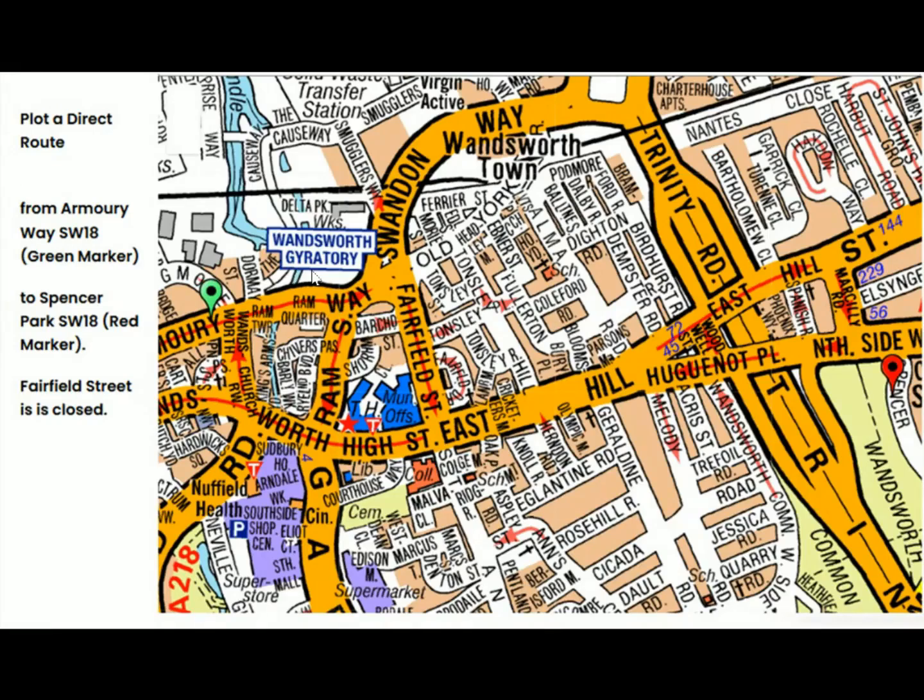Let's move on to the second topographical question in our mock test. Again, on the left hand side, we have the instructions to draw a direct route from Armory Way, which is our green marker, to Spencer Park, which is our red marker. We have also given an additional instruction that Fairfield Street is closed.